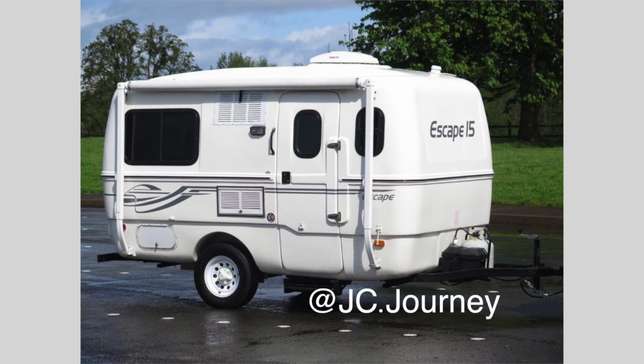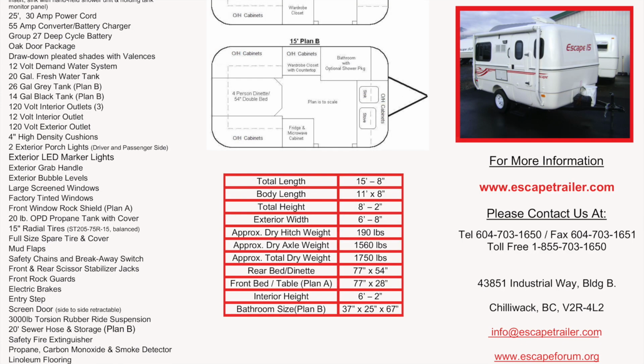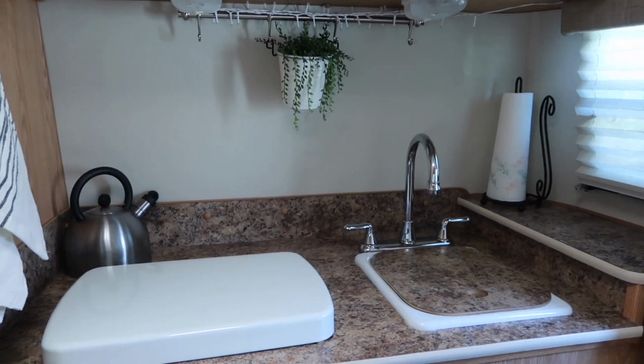Fun fact, Escape Trailers discontinued manufacturing the 15-foot in 2015. Only 47 of our floor plan, the 15B, were produced. They also made 57 of the 15A floor plan without the bathroom, for a total of only 104 15-foot Escapes out adventuring in the wild. Needless to say, they're quite rare, so we think that's fun and get lots of inquiring minds wanting to take a peek inside when we're out and about.